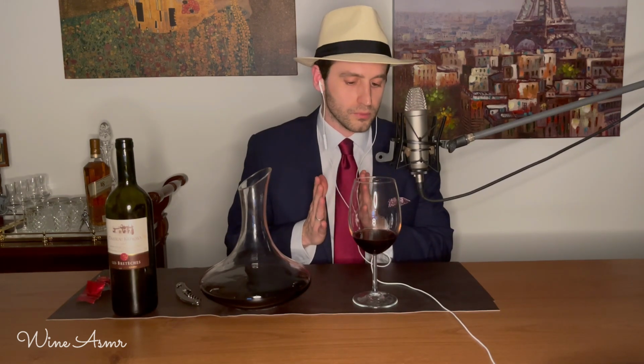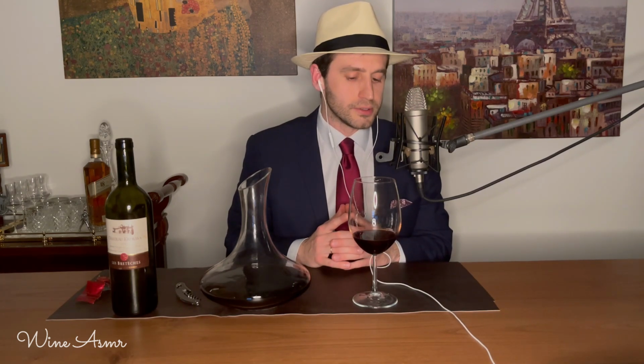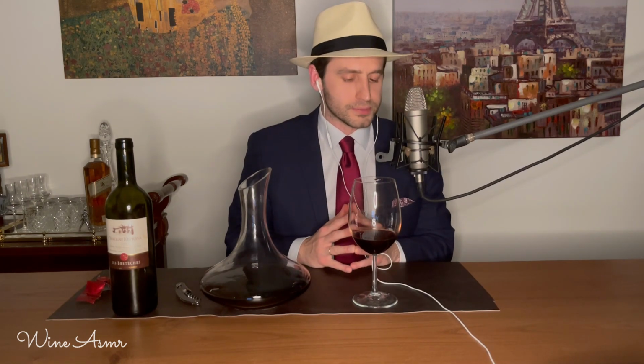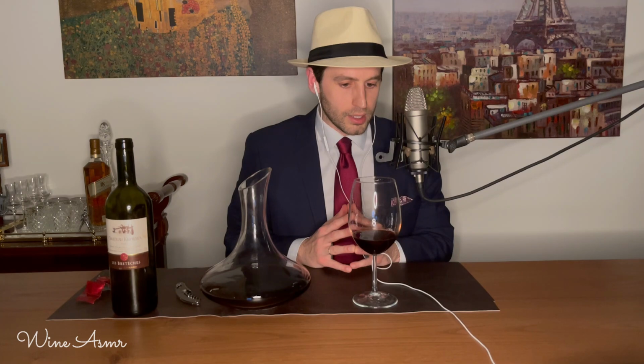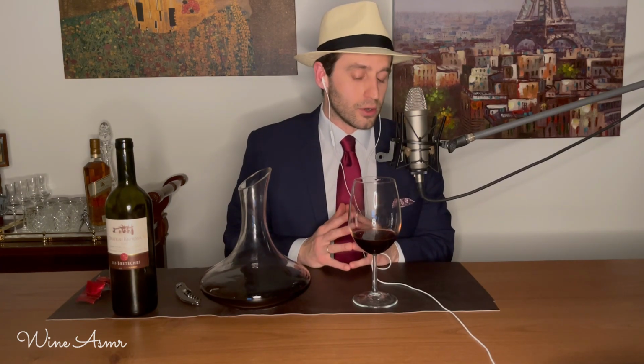I can't believe how powerful the tannins are for a 12-year-old wine. So it's round, good structure, quite balanced, although the tannins just mix it up a little bit. And anyway, let's give it also a little bit more time for the balance. Good texture to it. I would rate this around 88 points.